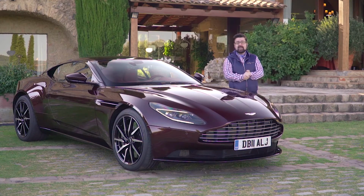The brand new Aston Martin DB11 V8 arriving in dealerships very soon. The starting price just under $199,000. For OurAutoExpert.com, I'm Nick Miles.